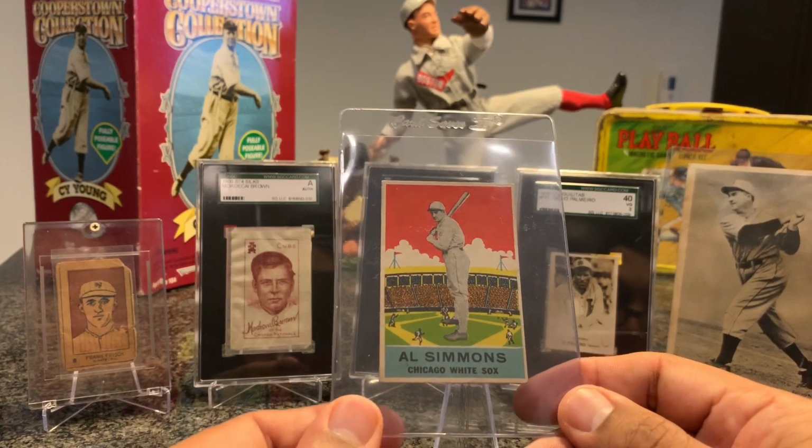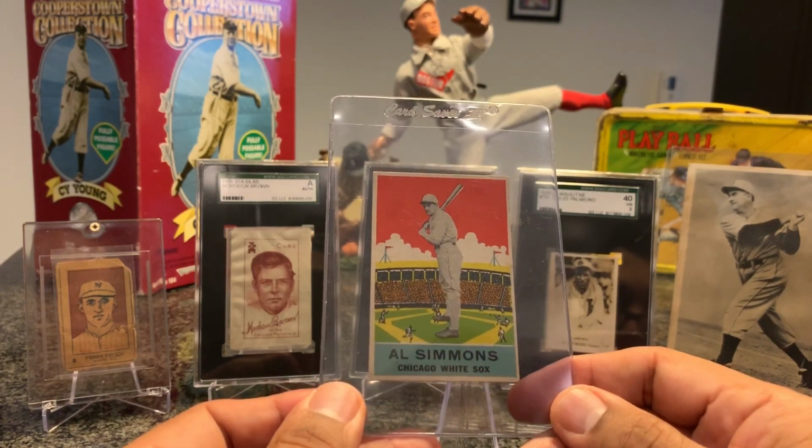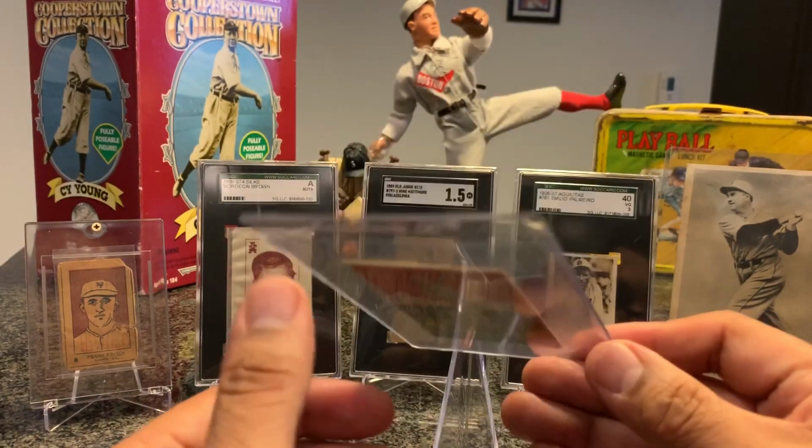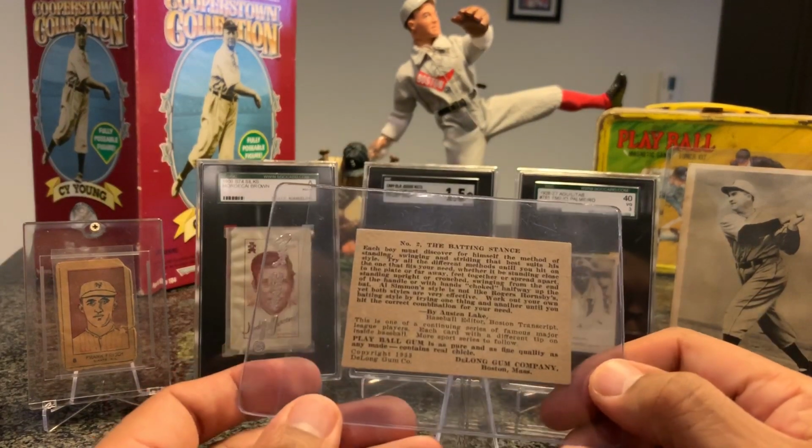Very sharp card. I think if I send this off, it might grade no lower than a 3, maybe as high as a 5. And if this comes back a 5, oof, I could almost see 4 figures for this card.